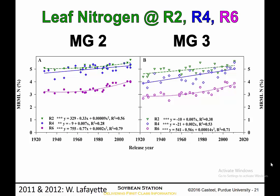Let's just do the threes, okay? You see a general what? This is leaf nitrogen across modern lines. At R2, you see what? A slight increase, right? R4, it's increasing as well. Go to R6, kind of that flat line. Then we start really increasing again. Go to the 1960s, 70s, again, that transition point, okay?